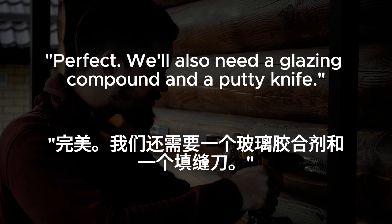Perfect. We'll also need a glazing compound and a putty knife.